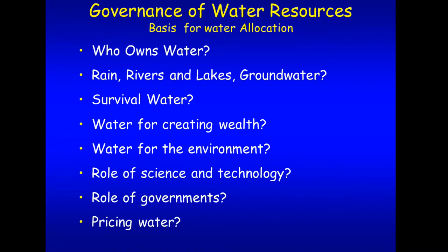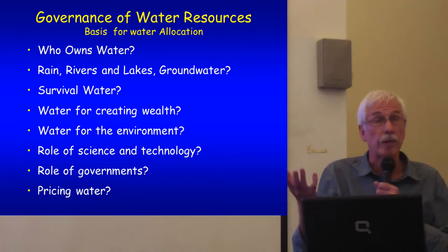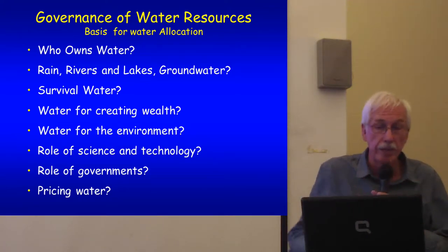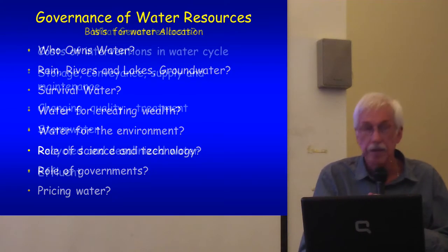And what about water for the environment? For a long time, any water that was needed to create wealth was used, and water for the environment had no rights. And then, what's the role of science and technology in helping us understand this and do a better job? What's the role of governments as compared to private enterprise? And then, how do we price all this?